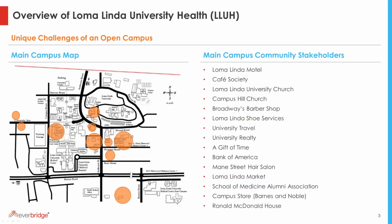One of the challenges that we have with Loma Linda University Health is that we are an open campus. Like I mentioned before, we have facilities throughout the community, and some of those are at a distance. So this is actually a picture just of our main campus, and then we have medical and educational facilities within about a 4-mile radius of this, reaching out into San Bernardino, which is the city of San Bernardino, as well as the city of Redlands in the local area here.